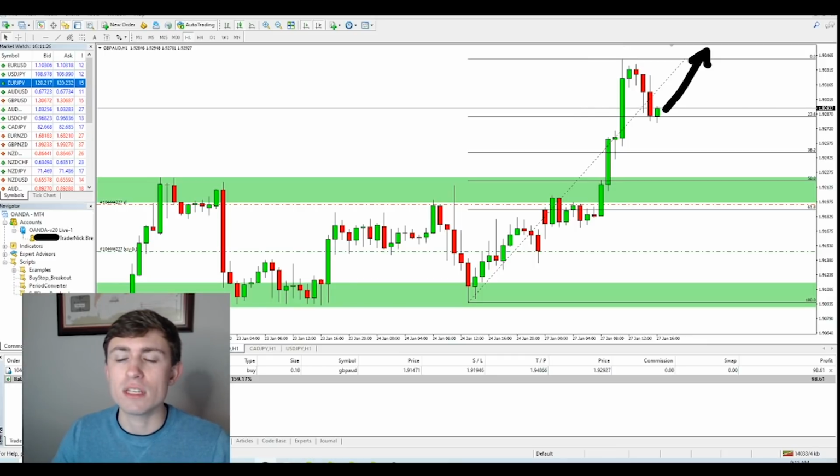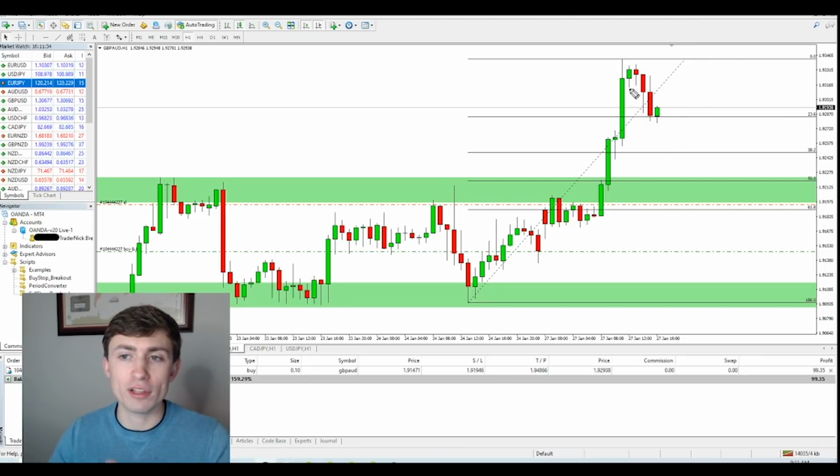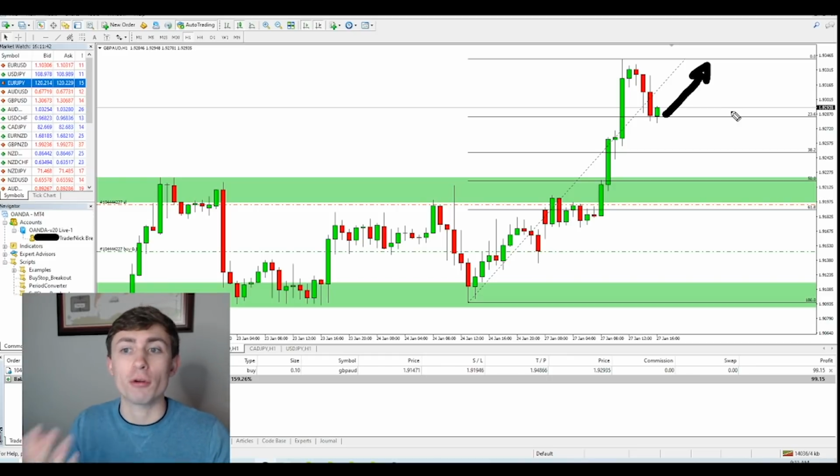A lot of times you see price come down to at least the 38.2 before buyers step in and continue a market move. But in this case, I don't know that this is going to happen, but if the 23.6 does hold and we start to see the rally continue, that could show a lot of bullishness and would even further allow me to move my stop more aggressively.